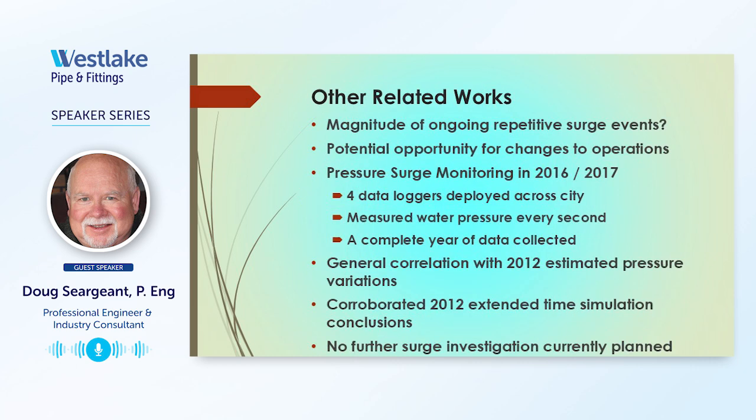So I went back the next year and I bought different data loggers and pressure monitoring equipment. And I went out on the system and I got pressure monitoring in 4 different locations for every second for the year. So give me a better indication of what kind of pressure fluctuations we are experiencing.